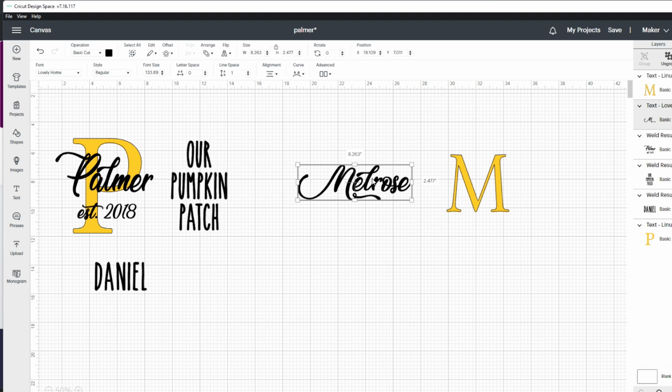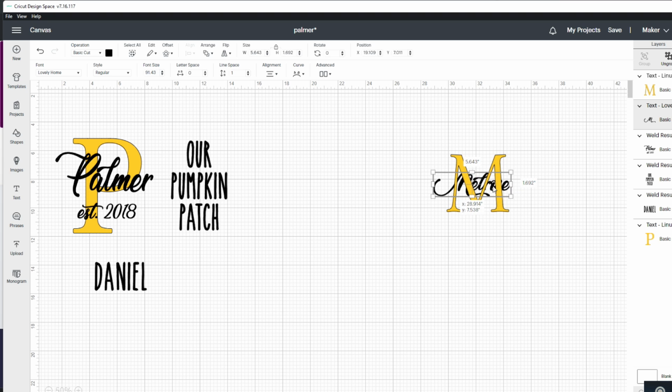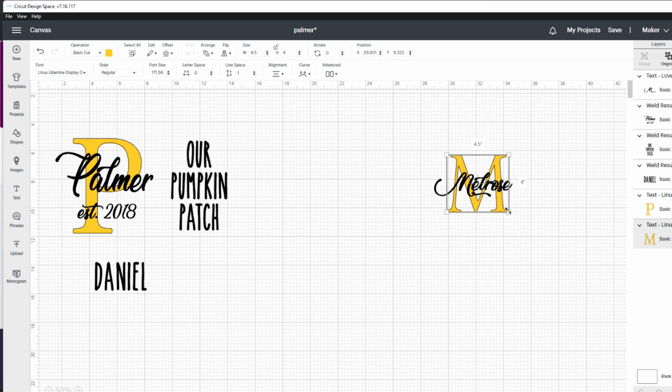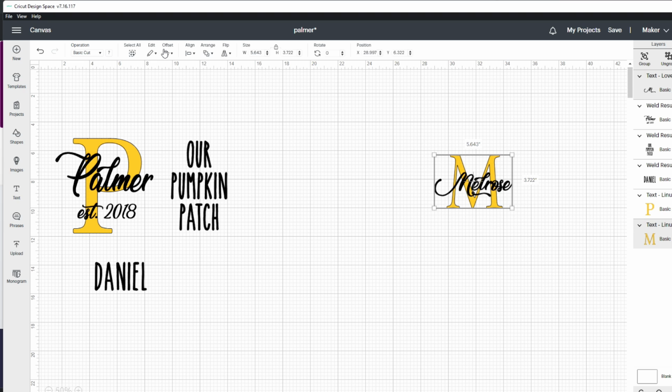Then I'm going to drag Melrose over to the M, then right click and send the M to the back. Tweak it a little bit if needed. Then to align it, drag and drop over your design, click the Align tool, then center horizontally and vertically.